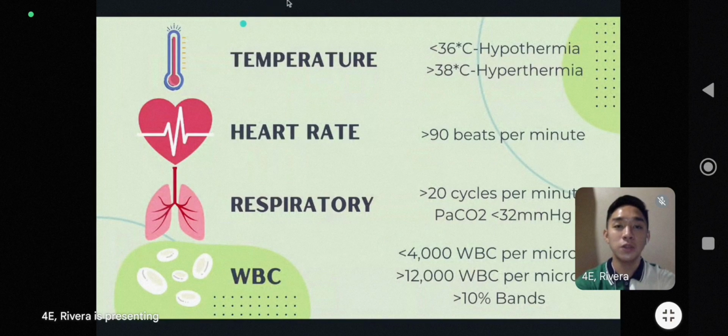So first, we have temperature, less than 36 degrees Celsius, which in medical terms is hypothermia, or greater than 38 degrees Celsius, which is hyperthermia. And next, we have heart rate, greater than 90 beats per minute. Tachycardia is usually 100 beats per minute, but in SIRS, 90 beats per minute is the cut-off point for the criteria.